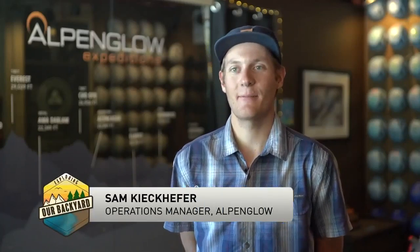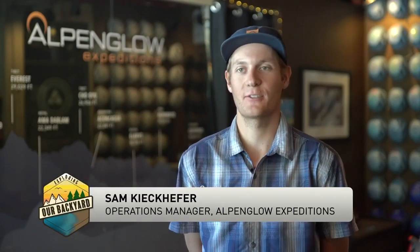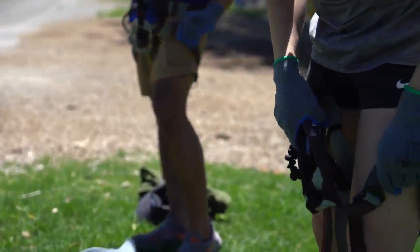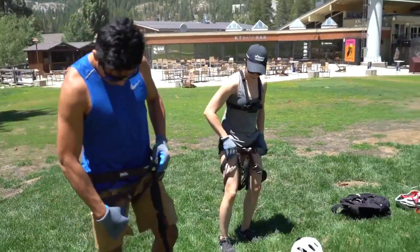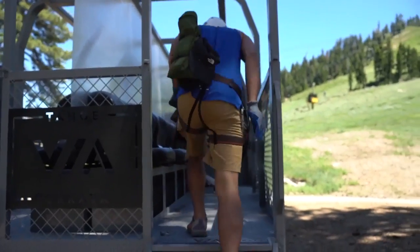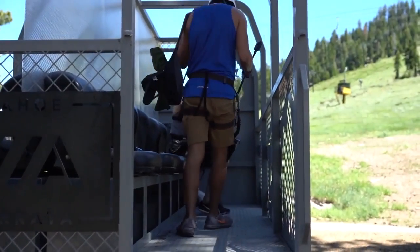Hey, my name's Sam. I work at Alpenglow Expeditions, and we've been climbing Tram Face here in Squaw Valley for 2 years now. Bags there. Like this. Like that? Yep, exactly. Okay. All right, so we'll have you buckle your seatbelts there.